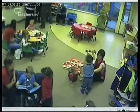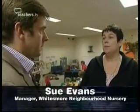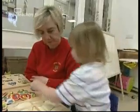We have complete monitoring systems so that they can only access during the time that their children attend the nursery and have access to the rooms that their children are actually in. So they can't view other rooms unless their child's actually in that room.